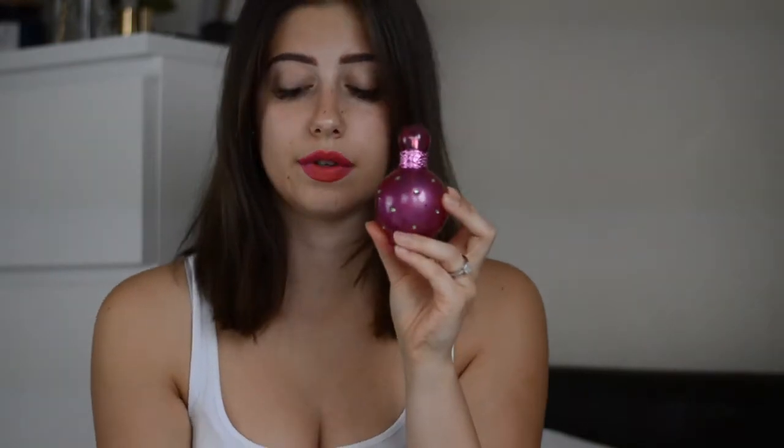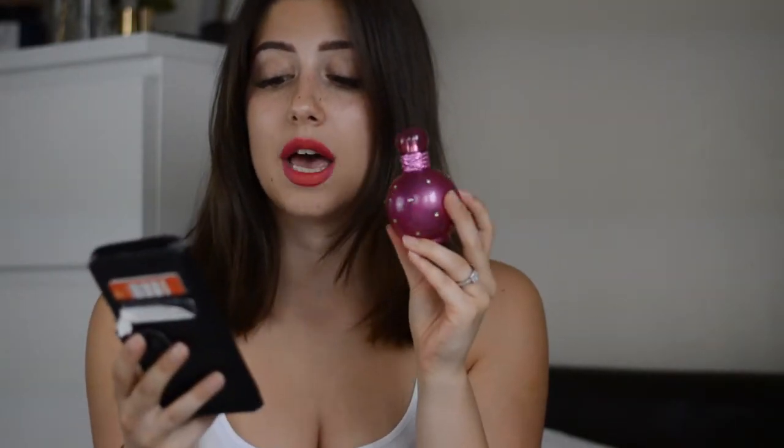It's quite old, this one. I've had it for ages, however it doesn't smell like it's out of date at all, which means it lasts for a very, very long time. I'm going to read you the notes of it because obviously that does help. So the fragrance family is a fruity floral smell, so that's what I said. It's really sweet, it is fruity, it is floral as well.